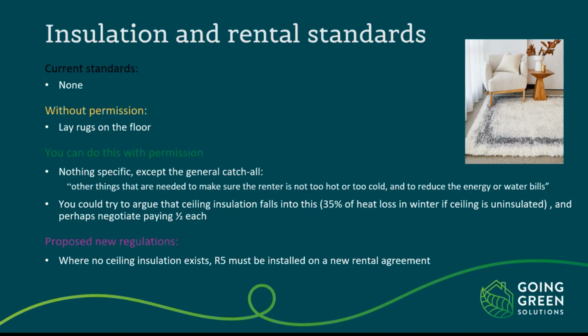There aren't any rental standards relating to insulation. The only thing you can really do is lay rugs on the floor, which is a DIY removable version of underfloor insulation. It's unfortunate that there aren't any other standards, but that is going to be rectified with the new regulations.